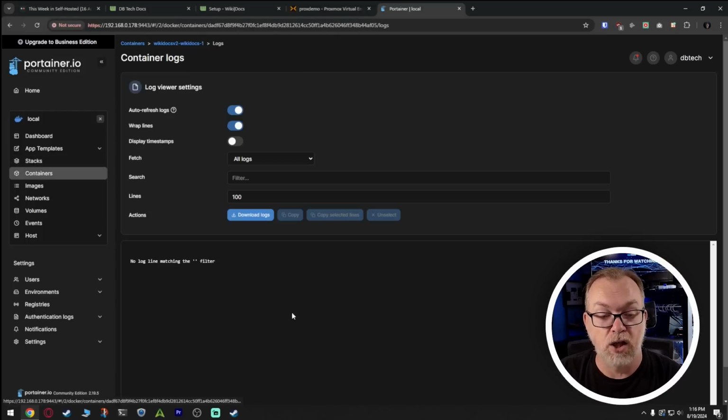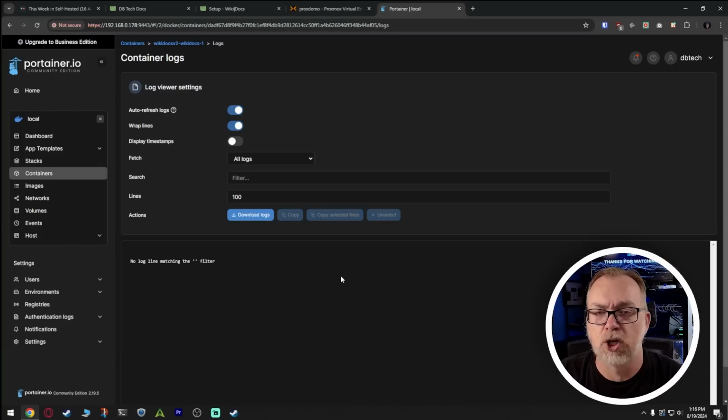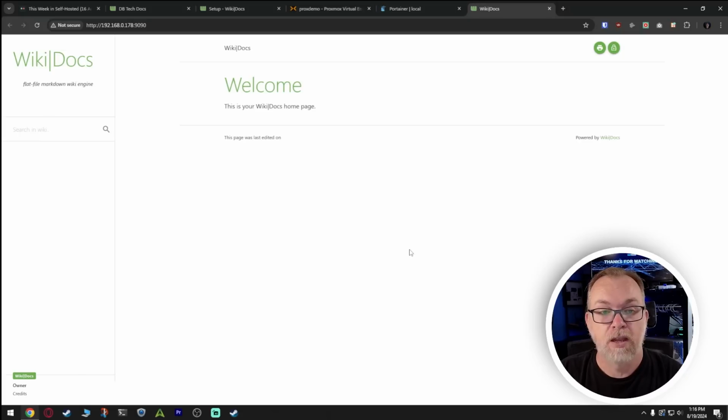We're going to take a look at the logs. Again, everything here looks fine, and there was nothing else in there, right? No passwords or any information there. If I click on this 9090 here, it shows it is already set up. And it wasn't. We didn't go through a setup process on this.